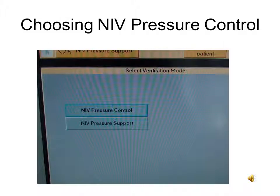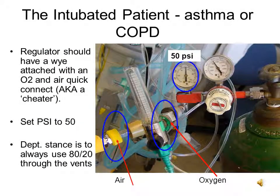Different RTs have had different luck setting up the Heliox via the Servo. It's up to you which mode you choose. As stated before, if the patient is in non-invasive ventilation, you might find less errors occur if you're in pressure control non-invasive ventilation, but if the patient's intubated, the vent does seem more tolerant of the volume discrepancies. Again, the tank regulator is set up to about 50 psi, and you'll need the correct regulator. Whether your patient is in non-invasive mode or is now intubated, this is the proper setup.